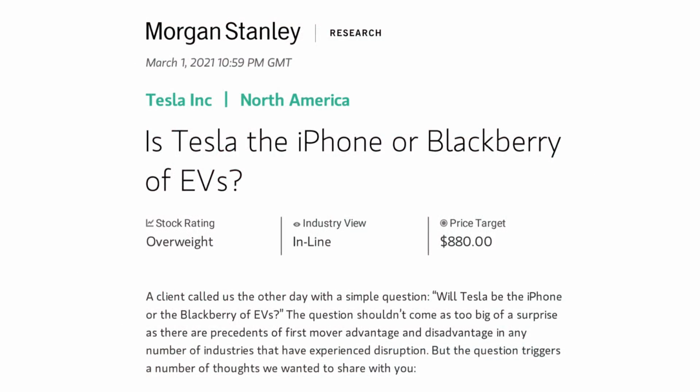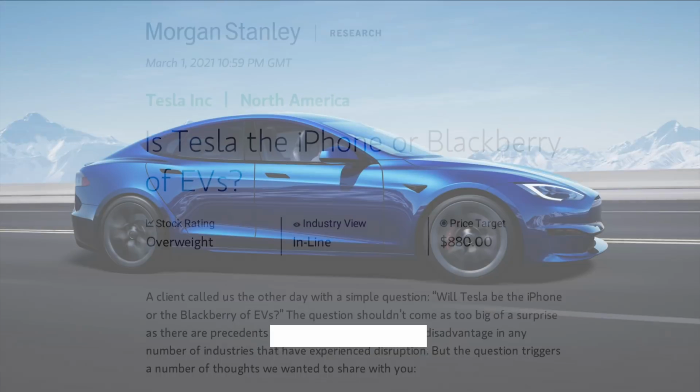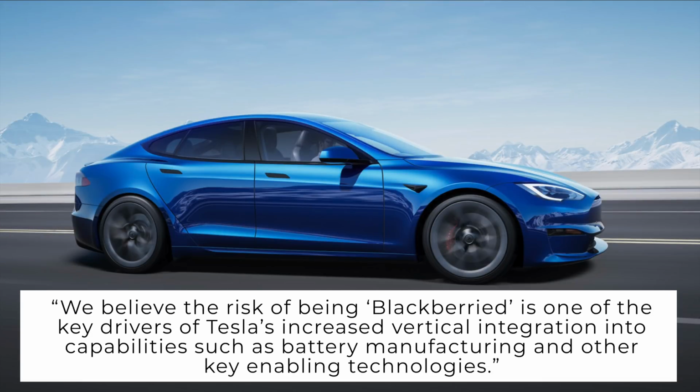The other quick thing here that you may see a little bit of chatter about today is a new note from Morgan Stanley. So just letting people know, it was nothing too intensive, only about a page-long note, addressing the question of is Tesla the iPhone or BlackBerry of EVs? They've kept their $880 price target, no change there. And I don't think they really answered the question, but they do say the question triggers a number of thoughts. The first one being, quote, "We believe the risk of being BlackBerried is one of the key drivers of Tesla's increased vertical integration into capabilities such as battery manufacturing and other key enabling technologies," end quote.